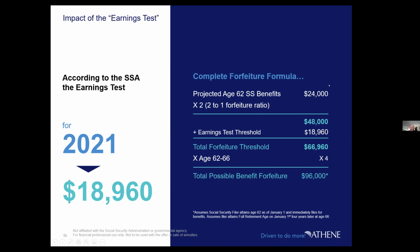So in order to forfeit all $24,000 in benefits, if you took benefits at 62, you'd have to be over the threshold by 48,000 because it's a 2-to-1 ratio. So if I take the 48,000, add it to the threshold, 18,960, in order to create a situation where even though you filed for benefits, you don't receive any checks, you simply have to earn in 2021, $66,960. So if you attained your current age on January 1st, what would happen over the next 4 years, in my example, is you would forfeit roughly $96,000 in benefits.